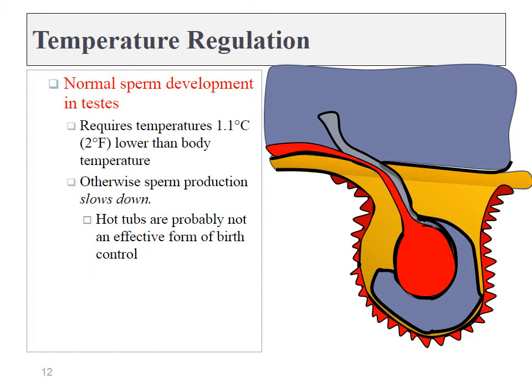If both of these muscles are relaxed, the testes will dangle further away from the abdominal wall, and this helps to lower the temperature within each testicle. This helps to keep the sperm inside the testes refrigerated, if you will. It helps to prolong their lifespan, which, as we're going to see, is going to be important. On the other hand, moving the testes up closer to the abdominal wall raises the temperature in the testes and slows down the production of more sperm.